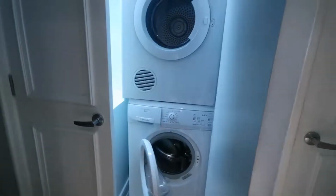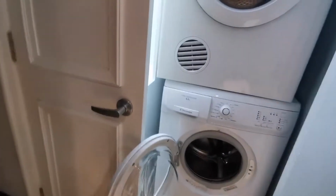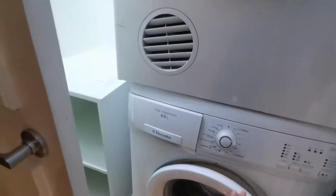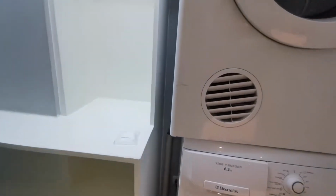Guys, meron din siyang washing machine with dryer. Pwede kayong maglaba dito. Matagal kayong mag-stay. We also have complimentary detergent. Oh my god.